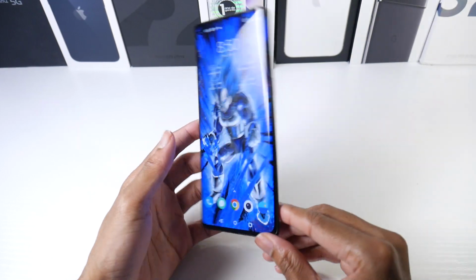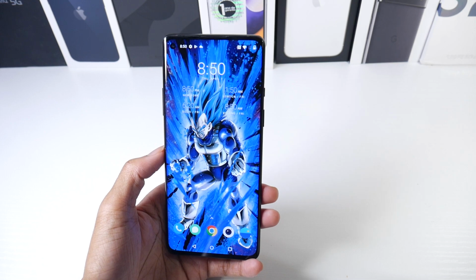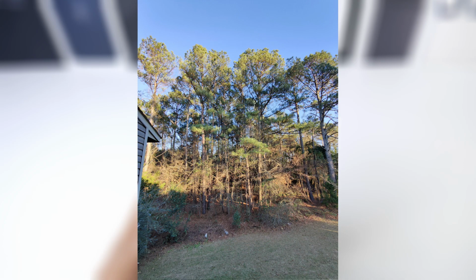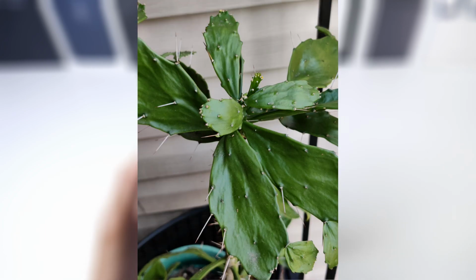Also, we need to talk about the cameras on the OnePlus 8. So the cameras on the OnePlus 8, they're not bad by any means. But for an older flagship, I like some of the other phones a little bit more. I think it's just how OnePlus does the colors on their older phones. So it's the same case with the 7 Pro and the OnePlus 8.